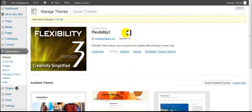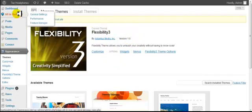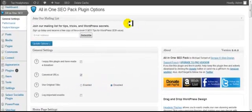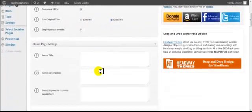Okay, now before we start messing around with our theme, we need to set our All-in-One SEO pack. So we're going to go to General Settings. Now this is going to be disabled, and that's what we want. These are your home page SEO settings. These are not the actual SEO for your posts or pages. They have their own box, but this is your home page SEO settings.